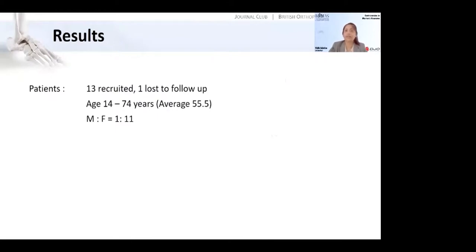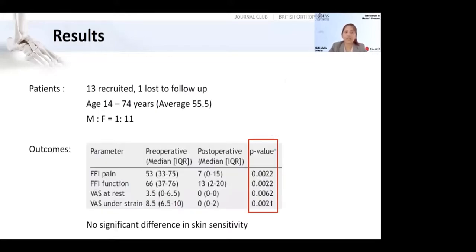So of the 13 patients recruited into the study, one was lost to follow-up. There was a wide age range of patients, with the average being 55.5 years, and only one patient was male. Interestingly enough, patients had a significant improvement in their pain and function, and this was both at rest and on strain, as demonstrated by the p-values here. And no significant difference was found in the skin sensitivity postoperatively.